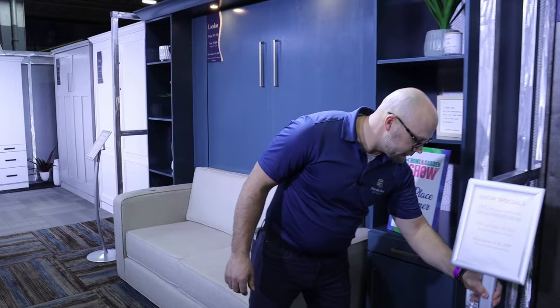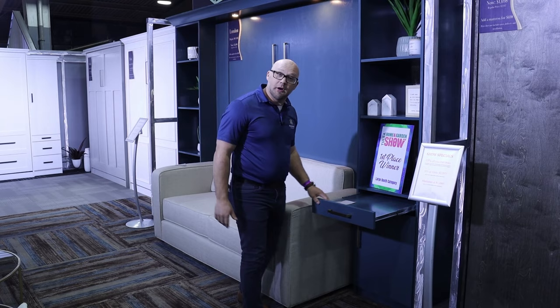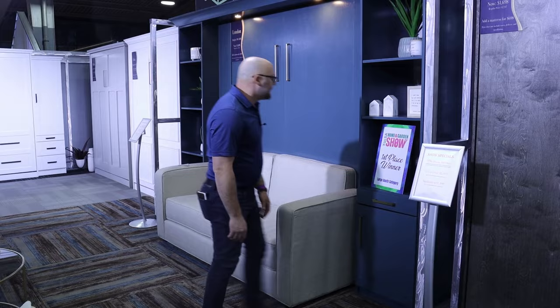This specific London collection, we have C cabinets on this side with a nightstand pullout that extends, so when you're sitting in your sofa, you're able to set your drink, or maybe something that you're working on, maybe a book that you're reading. So that is very handy. It is at the same level as the armrest. And then you also have a door at the bottom on this side. Moving on over here, it's really just our option A cabinet that has adjustable shelving on that.